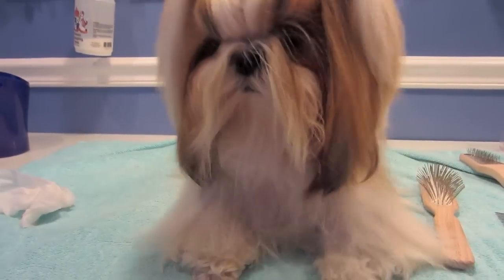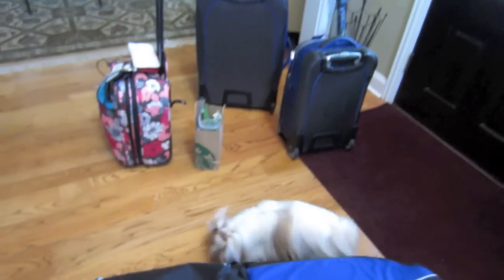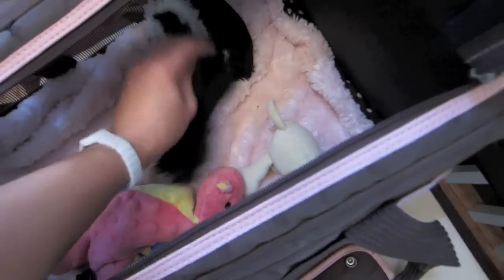Are you a good girl? Did you do a good job? Yes, you did. Should we have our cheese, please? Should we have our cookies? Yes, okay. The car is here and we're just getting ready to go. Winnie's investigating. I got Winnie's bag already. Like I said, I put the blanket on the bottom that I slept on last night and her skunk friend. And then I have her leash as the last component and collar in the back.